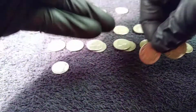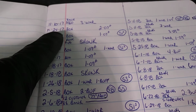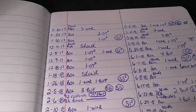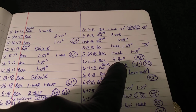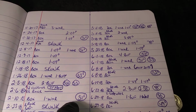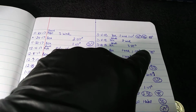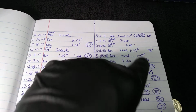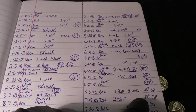I got my book out of all my finds from my nickels. This is my nickel book here since I've been recording. 11/10/2017. 3 war nickels. I think the most I found was 4 buffaloes. Of course, these are the low mints that I found. There's a proof. The circles are the key dates. These are semi-key dates. 78S. No, that was just a proof. But like the 42D or the 49S, them are semi-key dates.